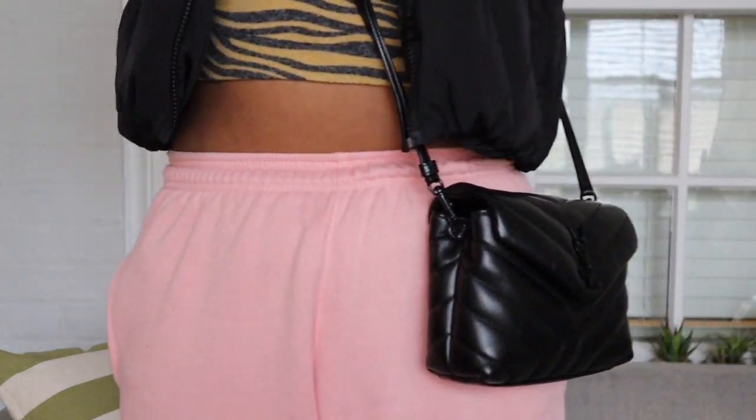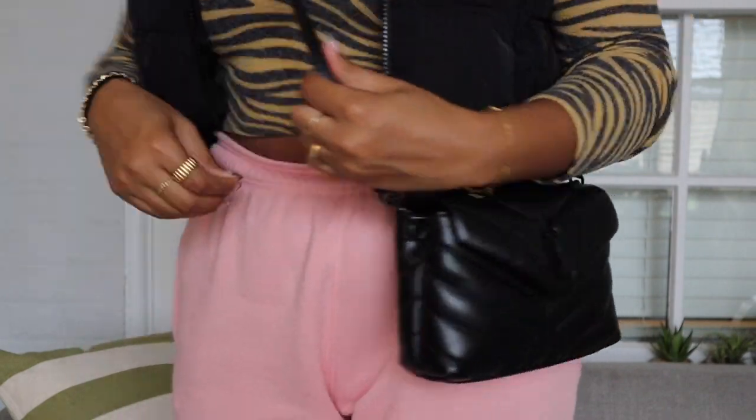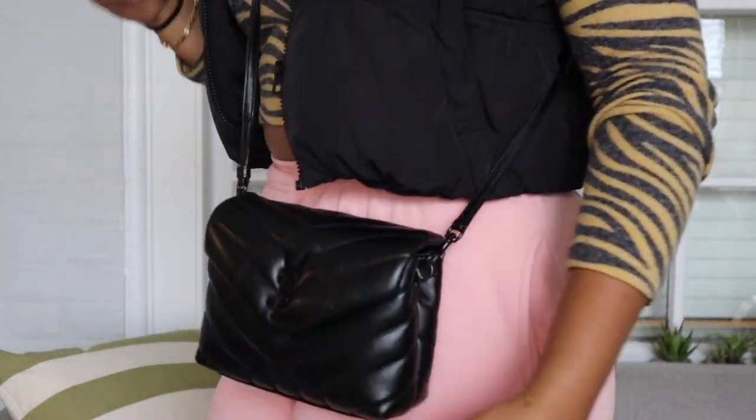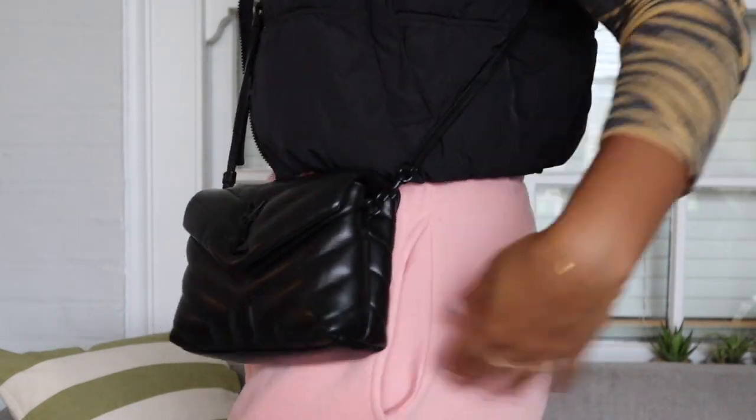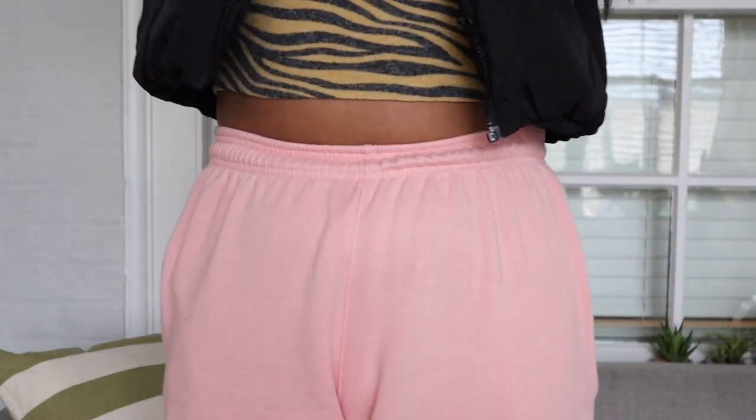You can just close it and it's there, you know? I'm so sorry, I'm wearing some crazy sweatpants, but I just want you to see, I am 5'9", and this is where it fits on my body. And it is just everything for me. It is the perfect length.